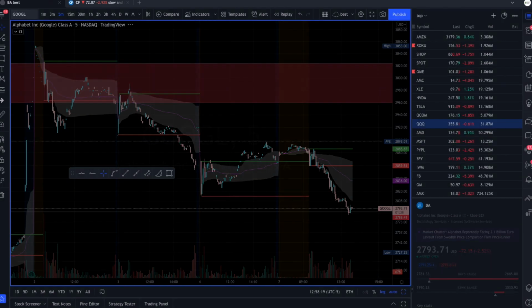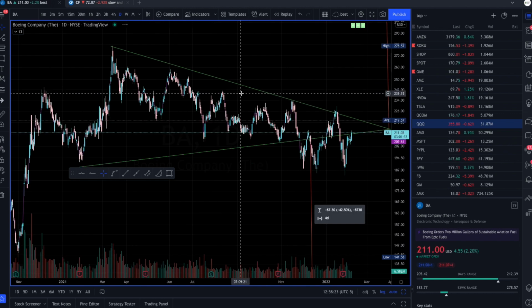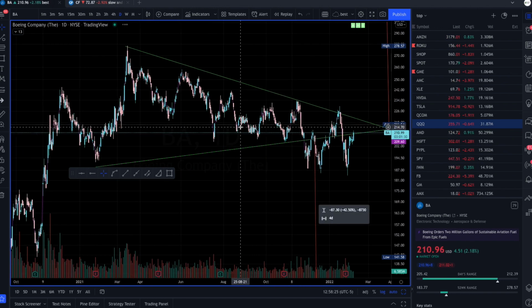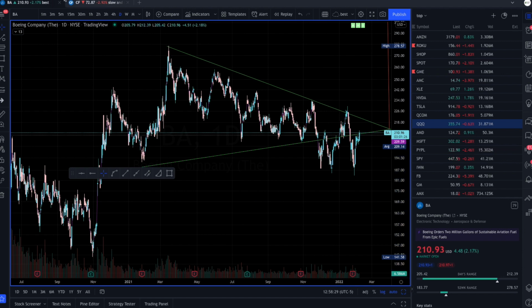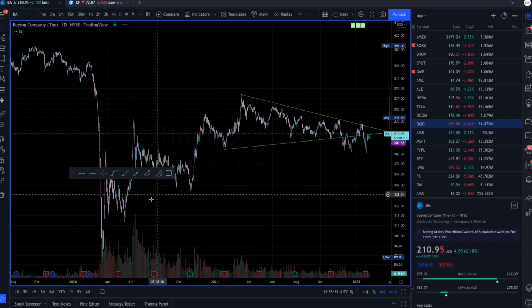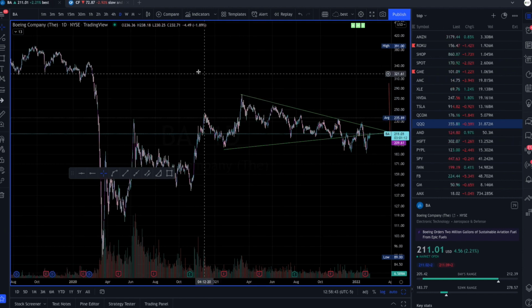So let's look at something that could possibly have given us a good day trade today. Boeing was one of those companies. Boeing right now is trading in a range. It was trading in this symmetrical triangle, did break below this, and now it's trading in this particular range right about here. So Boeing overall is still intact in the uptrend. It just is stuck in a long-term consolidation zone.